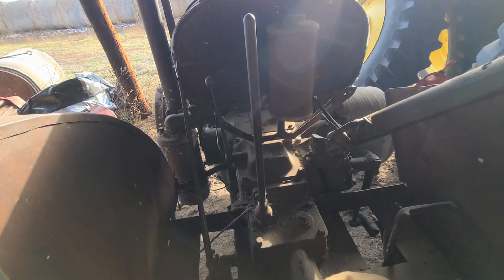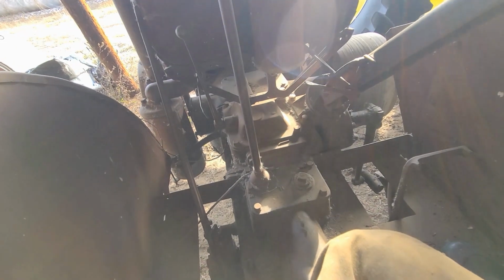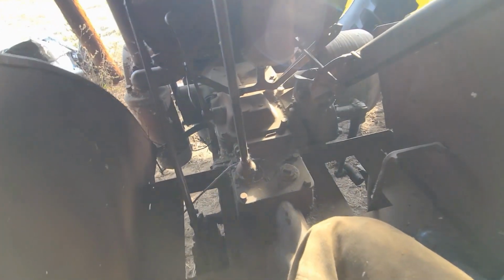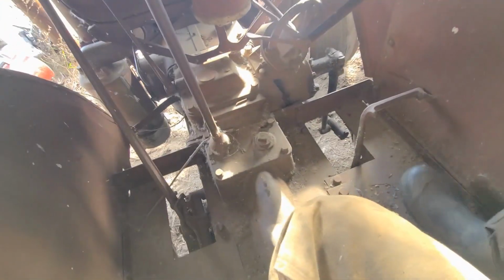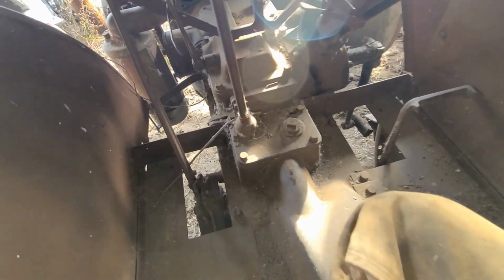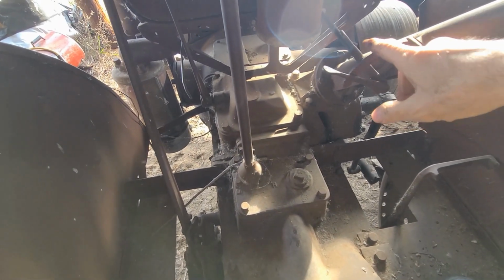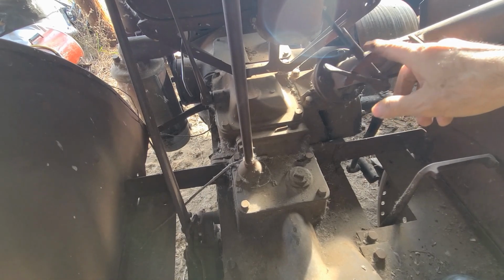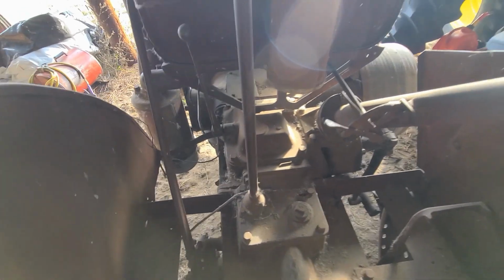Okay, before we get it started here and you can't hear me, I'm just going to give you a rundown of what's what here. Of course, this is your steering wheel. Clutch down here. One of these is throttle and the other one is spark, but I can't remember which one was which. We'll figure it out when the time comes.